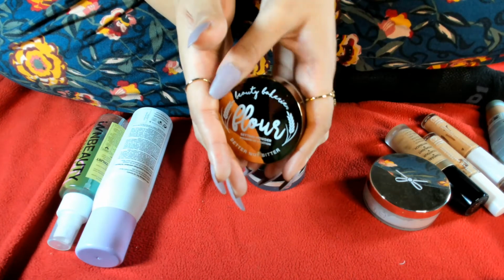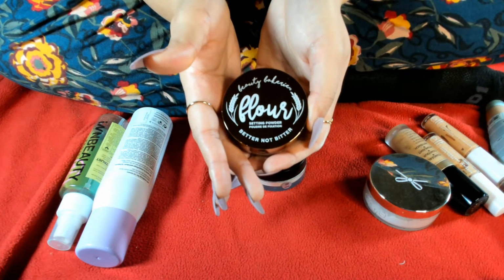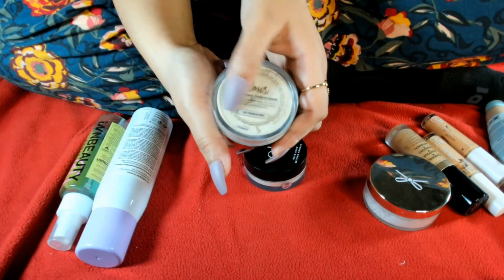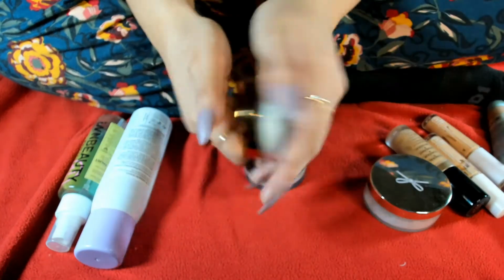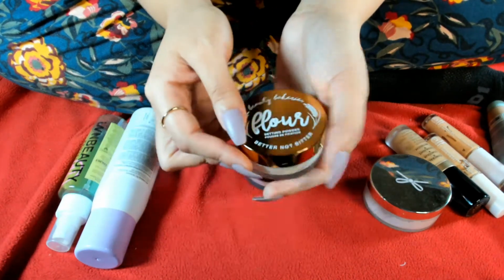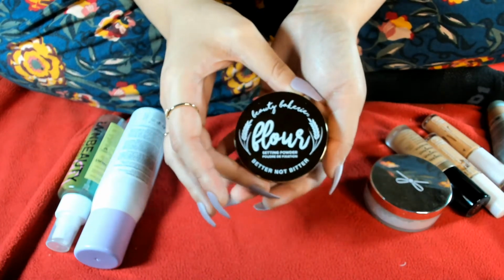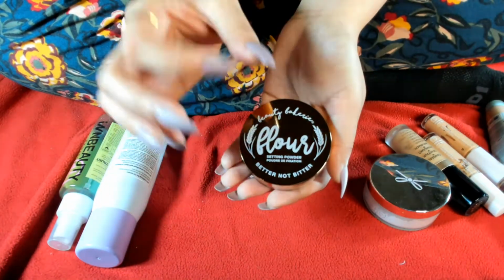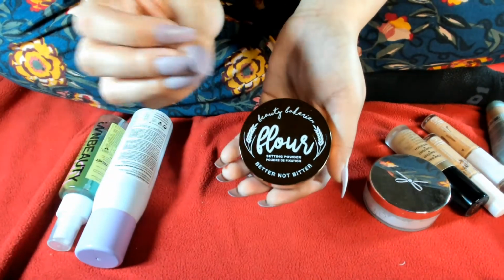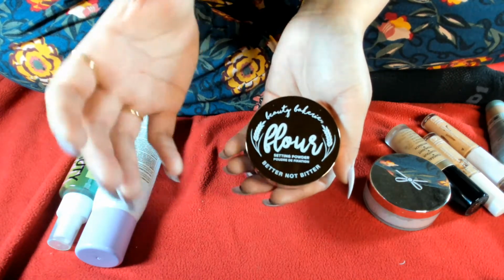Next, this is my newest powder purchase. This is the Beauty Bakery Flower Powder. It's in the Oat Translucent shade. This is quickly becoming a favorite, apart from the fact that the packaging is super cute, but the actual product, it's nice, it's smoothing, it's super brightening on my under eyes. Not in a bad way, but in a really nice, smoothing, perfecting way.